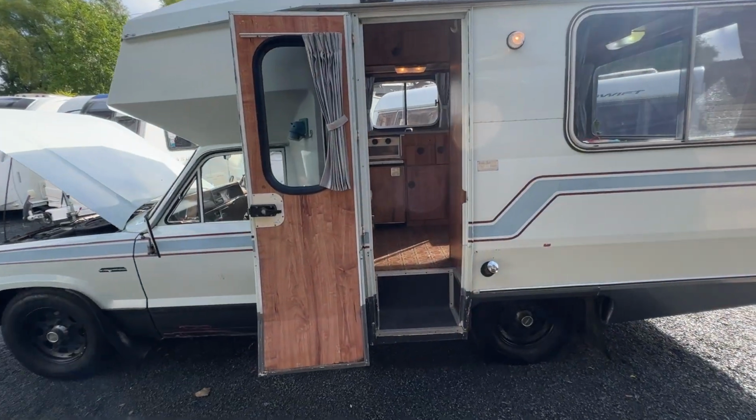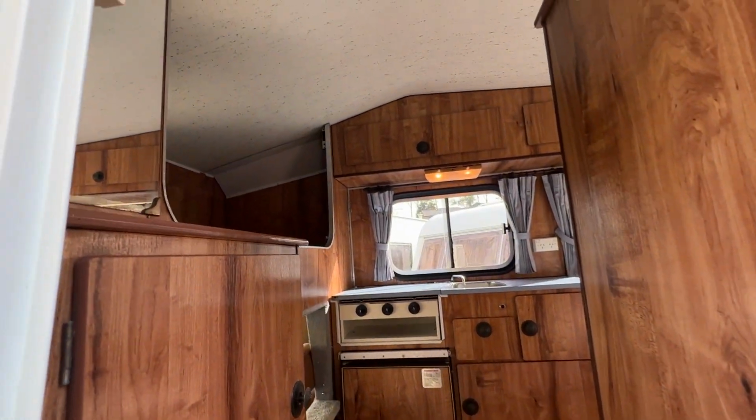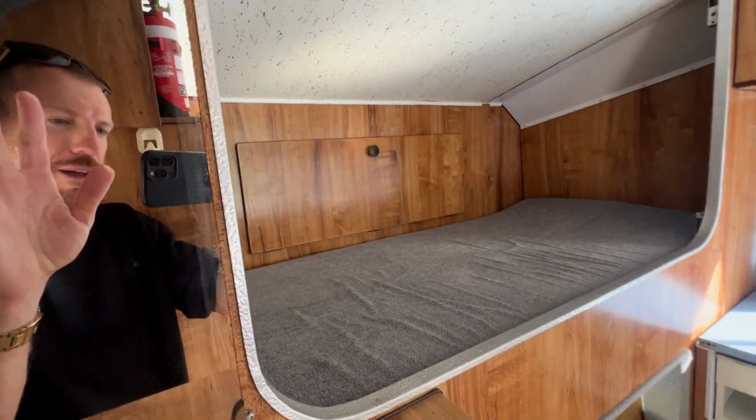We're going to step on in. Now, it's like stepping back in time in here. This is super cool. This is a 3-berth self-contained camper. There's me, hi.